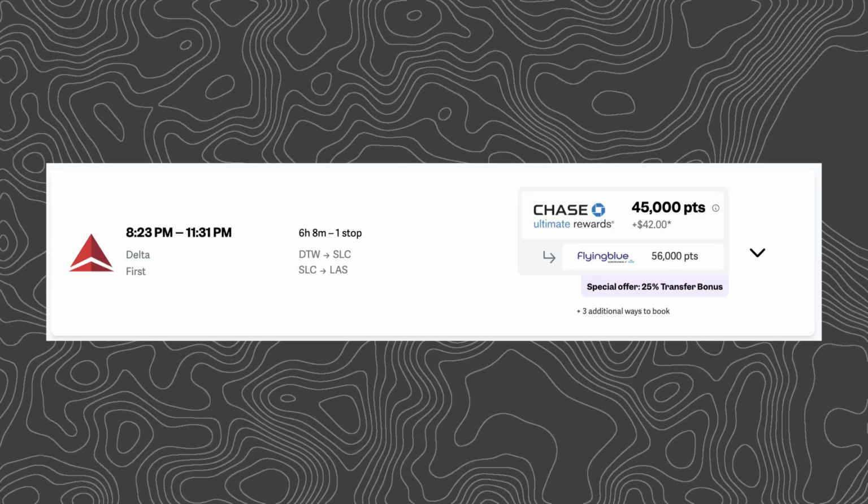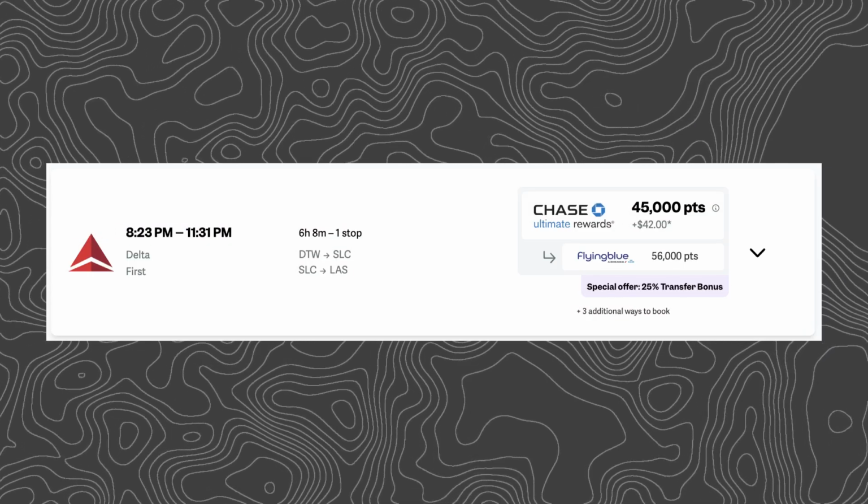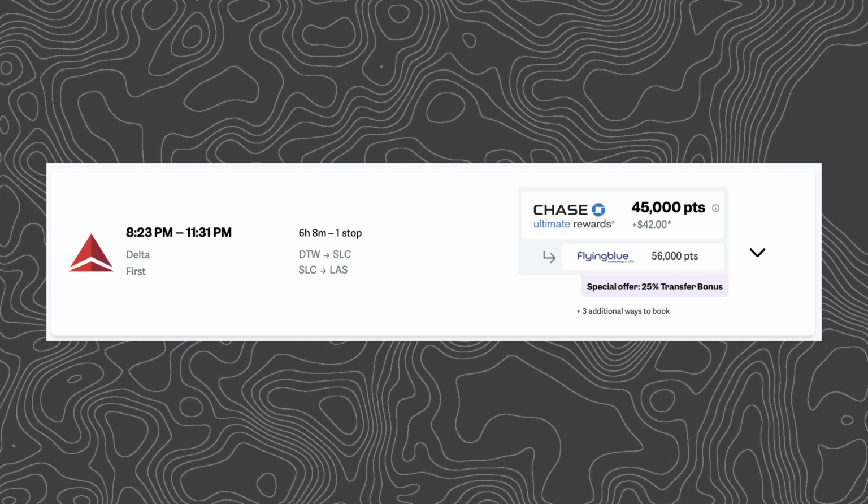Now, one of the coolest features is that Point.me knows the current transfer bonuses from various partners. As we talked about earlier, these point bonuses can save you a lot of points on your redemption. Like on this flight here, we can see that Point.me is calculating the transfer bonus into the points total. This makes it a lot easier to understand the savings that point bonuses can offer.